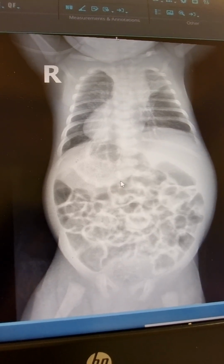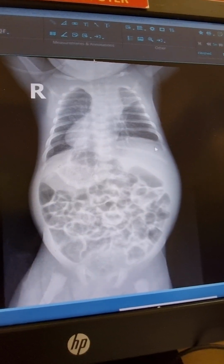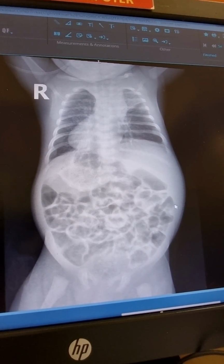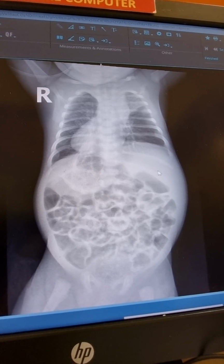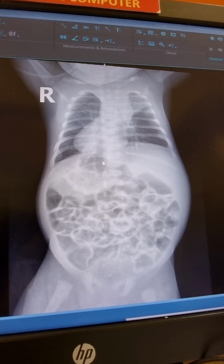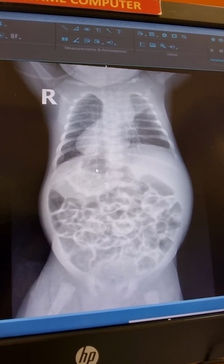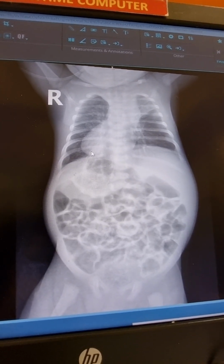If you see the NGT, it is in a normal position. If there is situs inversus totalis, you see the liver here. The liver is supposed to be on the right side, but the liver shadow is on the left side. And the stomach bubble is supposed to be on the left, but it was on the right side. This is called situs inversus totalis with dextrocardia.